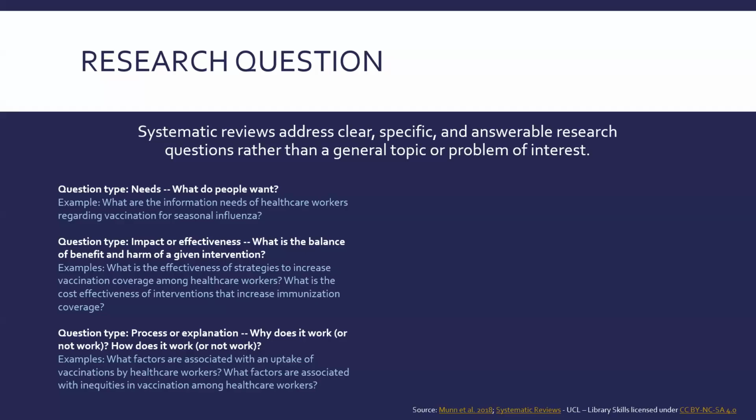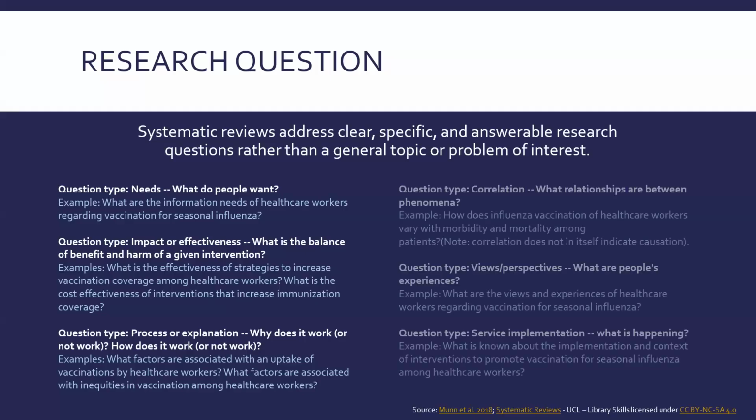If you're in the health sciences and you have a diagnostic question, if you're trying to see if a certain study or test is sensitive to diagnosing a certain condition, this would be in this realm, right? Process or an explanation. Does it work? How does it work? And then a couple other ones: correlation.